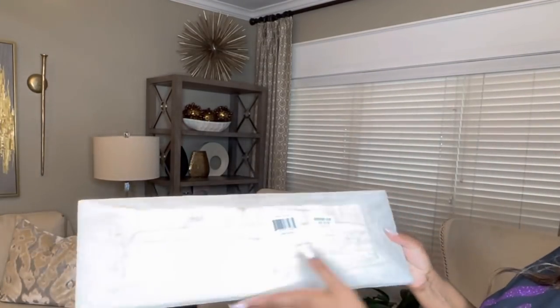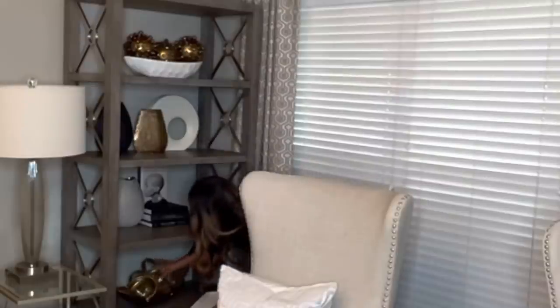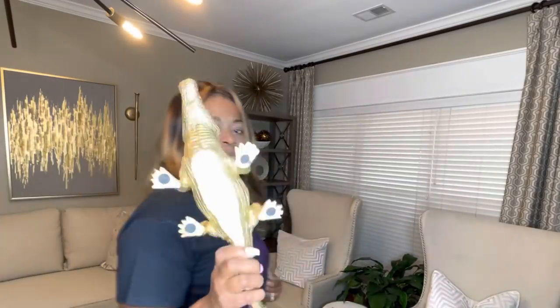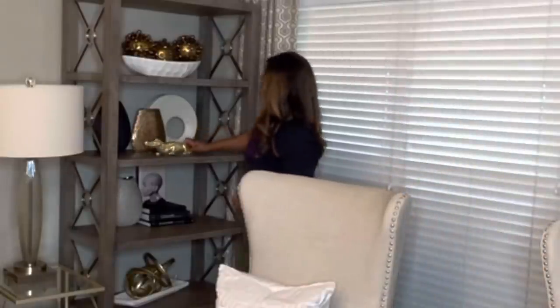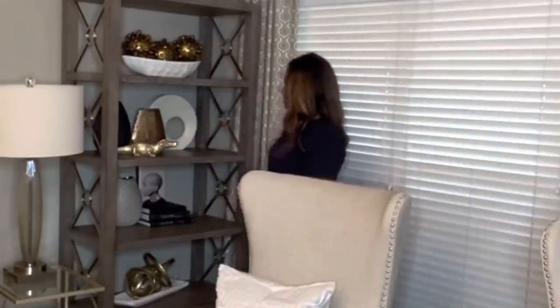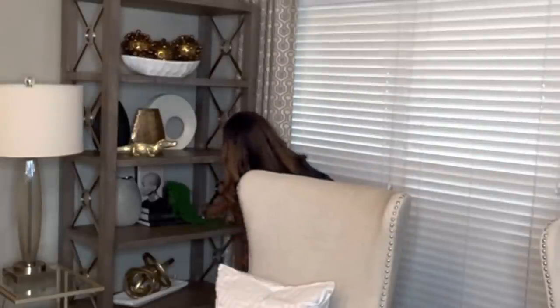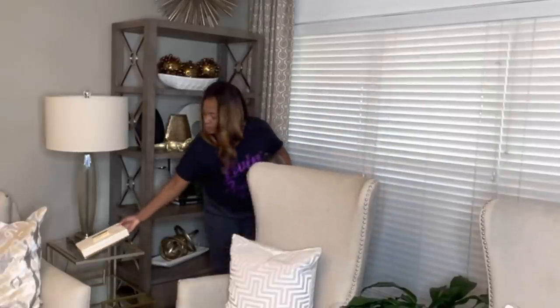So I've already added the round dough bowl to the top and I'm just going to add this rectangle dough bowl to the bottom along with those gold balls that came from the other tray. All right, and I'm going to add this metallic gold alligator to the second shelf just to add some drama over there. And then on the third shelf, I'm going to add some succulents that kind of drape off of that book just to add some greenery over there as well.